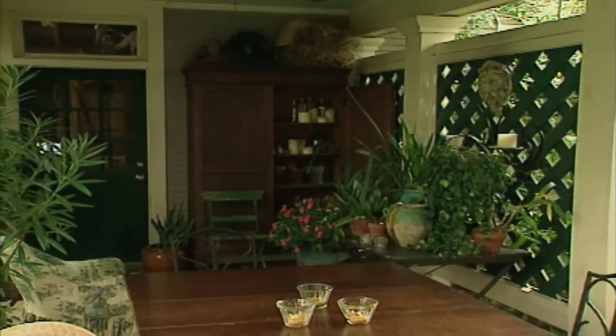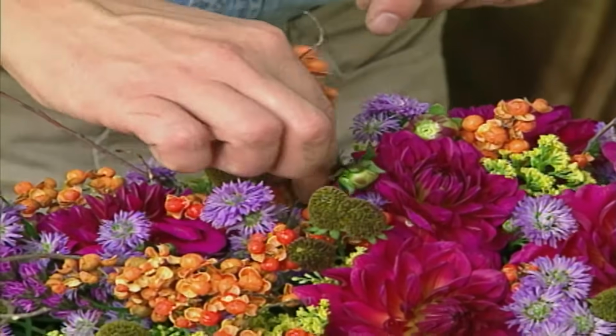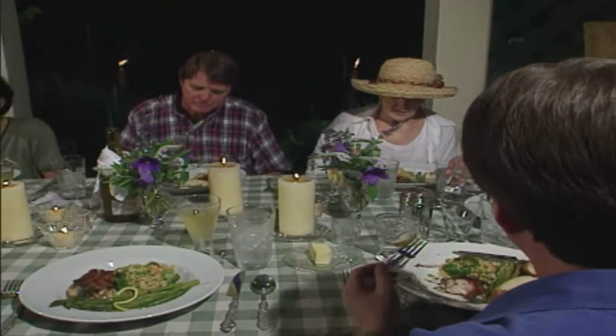It's an area that allows me to be outdoors, but in a protected, very room-like setting. I use my loggia as a work area. Often I make flower arrangements there, and since it's outdoors, the cleanup is a snap. I even paint on the loggia and enjoy entertaining there.